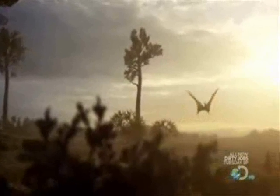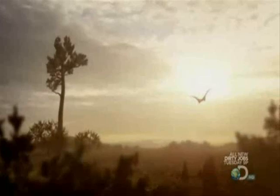I think that seeing a pterosaur like Quetzalcoatlus actually take off would have to be one of the most impressive sights in the animal kingdom. And to see something that's 20 feet tall suddenly spring into the air and fly away is outside the bounds of human experience.